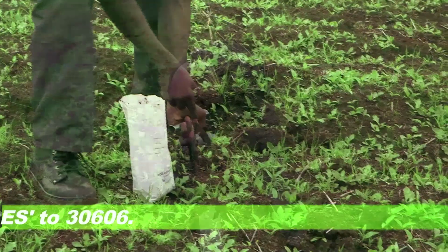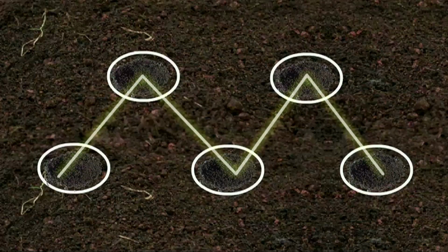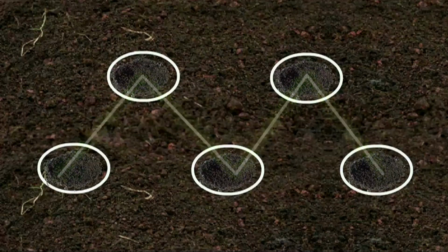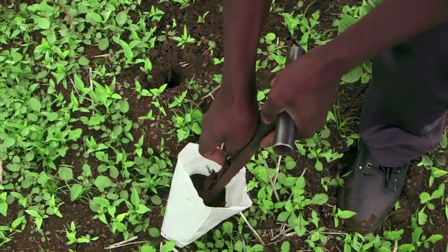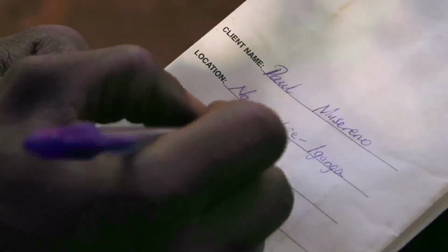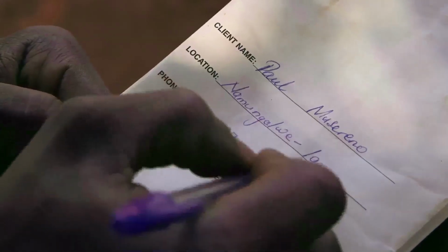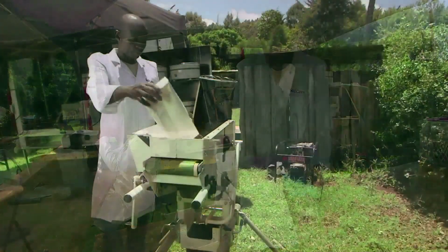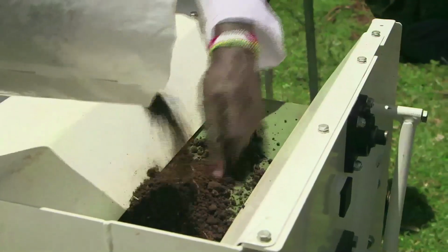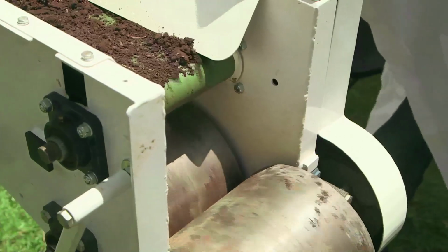Put the soil into a bag and take more samples from about 20 different places around the farm in a zigzag pattern from where the crops are grown. Label the bag with your name, telephone number, size of farm, and what you want to grow. Then, take it to the lab. Soil Cares has a lab which can come to your village to make it easier for you. After 2 hours, the Soil Cares lab will give us the results.